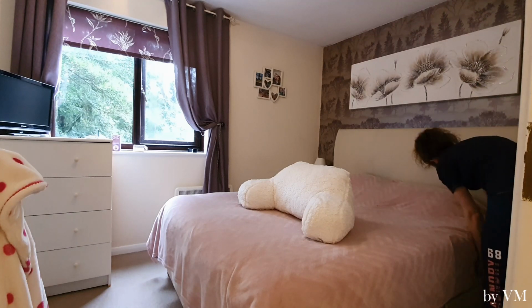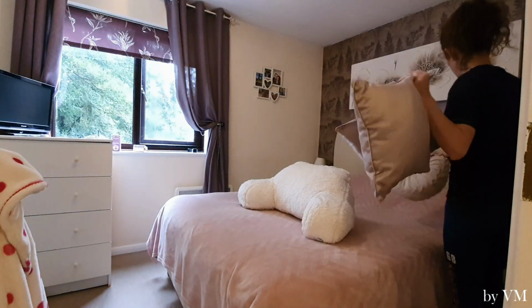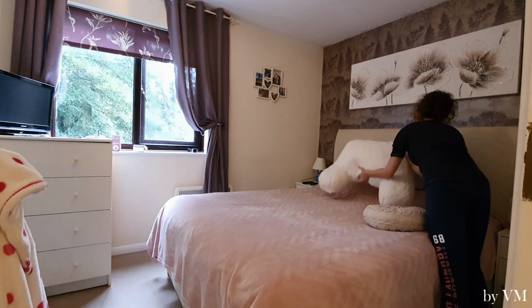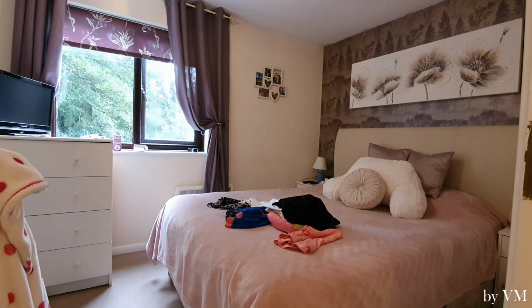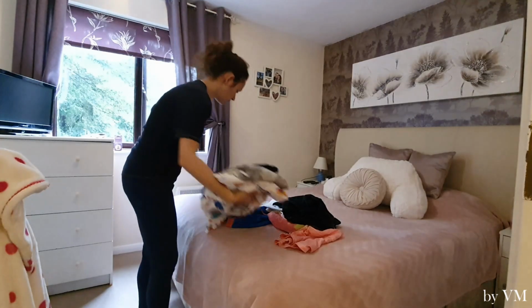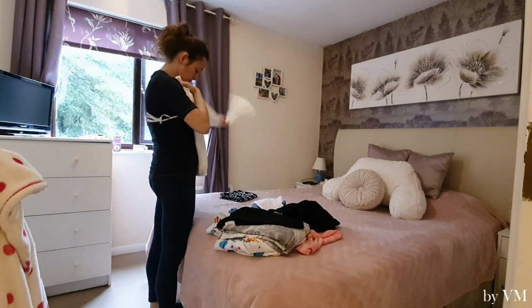And this is my newest teddy bear cuddle cushion. It's a present from a really good friend of mine, and I'm super obsessed with it. It's so cute and makes the bed so cozy. Now it's time to sort out a little bit of laundry. It's just a little bit, something that I got from the day before.